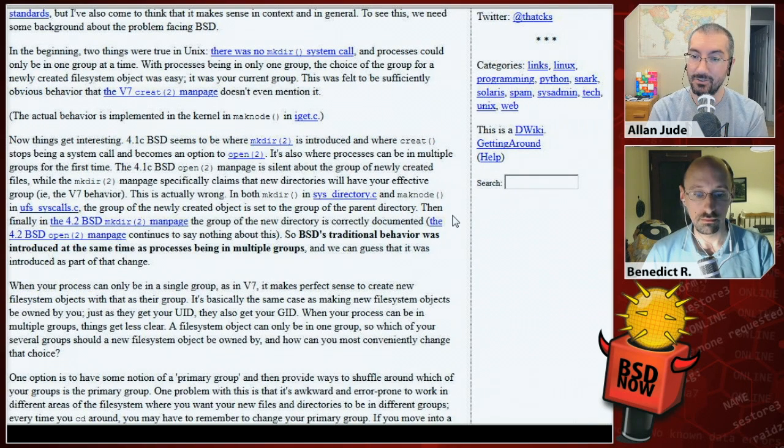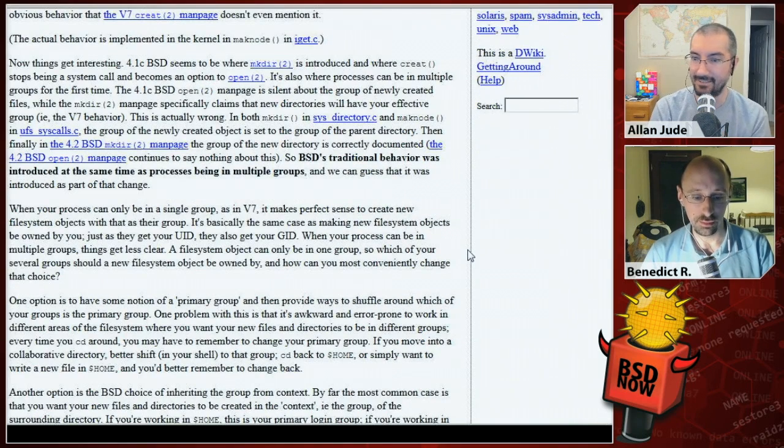So in the beginning, two things were true in Unix. First, there was no mkdir system call. And a process could only belong to one group at a time. With processes being in only one group, the choice of group for a newly created file system object was easy. It was the group of the process. This was felt to be sufficiently obvious behavior in v7 Unix that the create man page didn't even mention that's what happened. Because back then everyone was used to that being only one group.